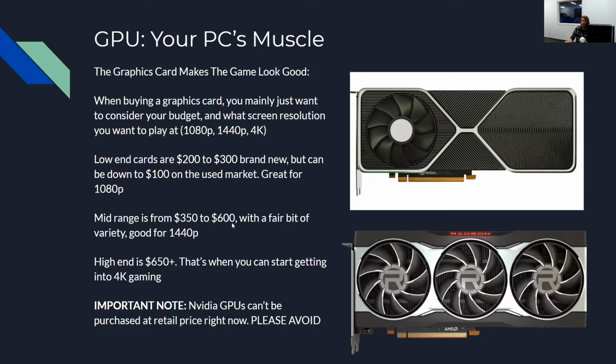Then you get up to $600, and that's when you're going into 1440p, but with really good frame rates. That's when you're getting the high refresh rate stuff, like 120 frames a second and higher. So I call that all mid-range, because 1440p is essentially mid-range. That's what you want to be shooting for when you spend around the $400, $500 mark. And then your high end is when you go to $650 plus. That's when you start getting really up there.